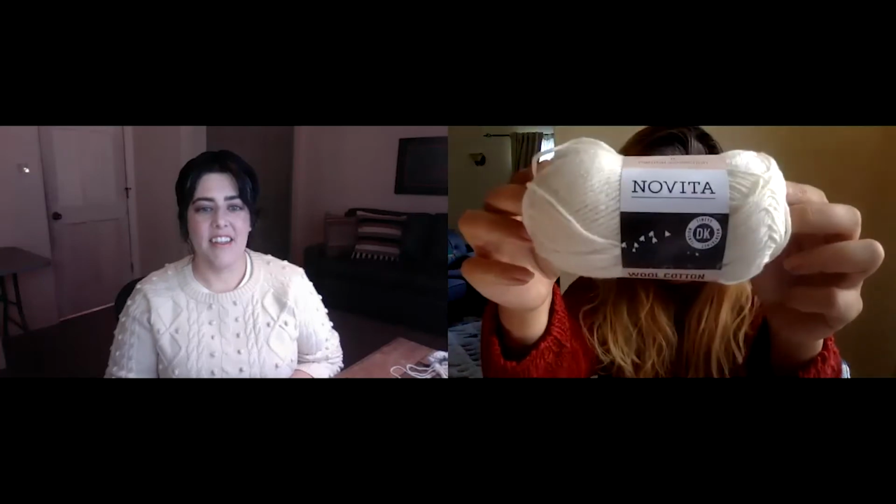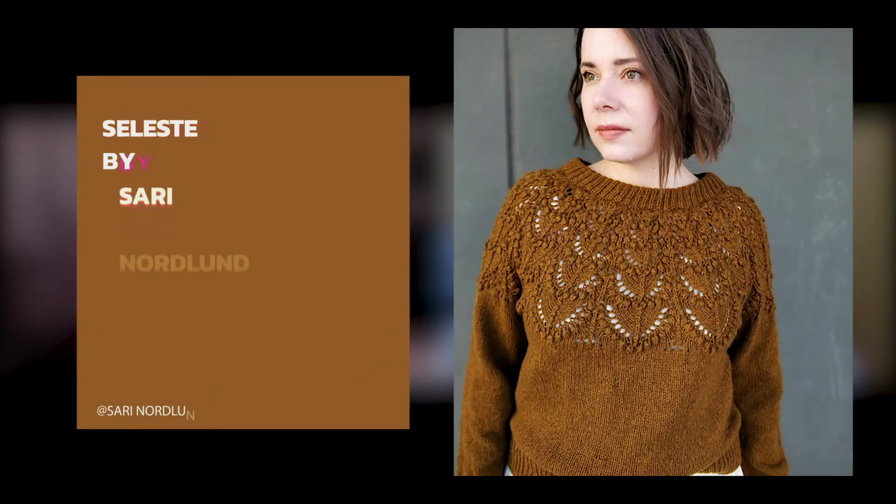Yeah. So one of the things I got, and we'll discuss it, maybe we'll talk about all of them, maybe we won't, was this Novita wool cotton, which I believe is a DK weight. Yes, it says it huge right there. It's a DK weight. And of course, I'm on a mission to try every wool cotton blend that exists. So I bought this one with the pattern, the Celeste by Sari Nordlund, in mind.